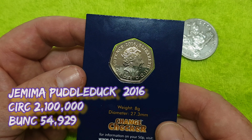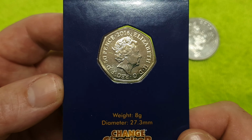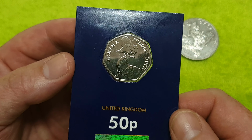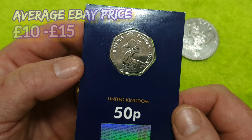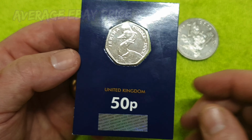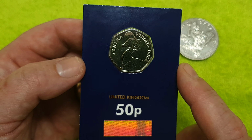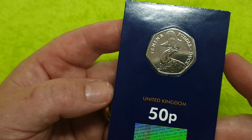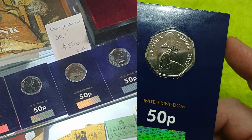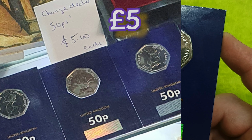On the back, it's got a tiny bit of toning. I don't know if it'll pick that up. It's got a tiny bit of toning, but not much. But for a bunk Puddle-Duck, I thought this was a giveaway. You pick these up off of eBay for around about £10, maybe even pushing £15 on a lucky day. But again, I'm going to put a nice little picture up to the side, and if you zoom in, whatever you need to do, or whatever I need to do when I'm editing the video, it'll show you how much I paid for this.